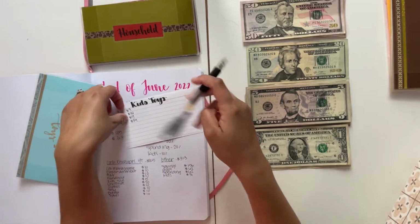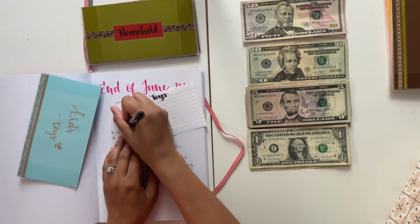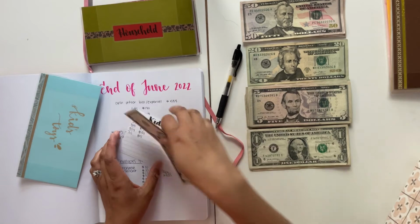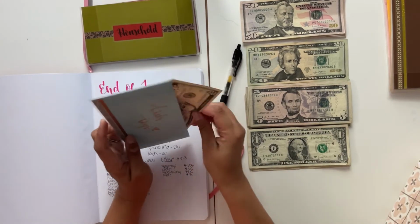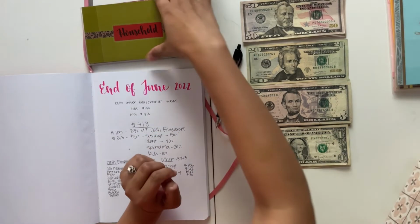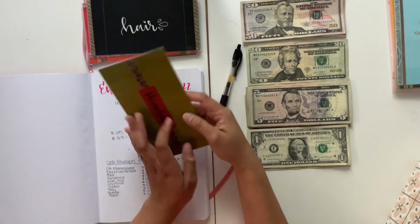Kids toys will be getting 5. And they are good on toys for a while, so I need to just stop spending more on toys.